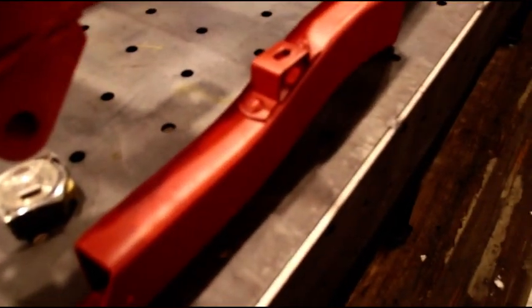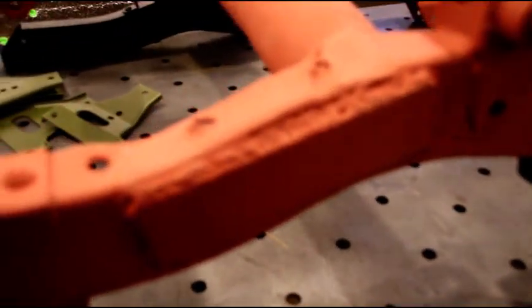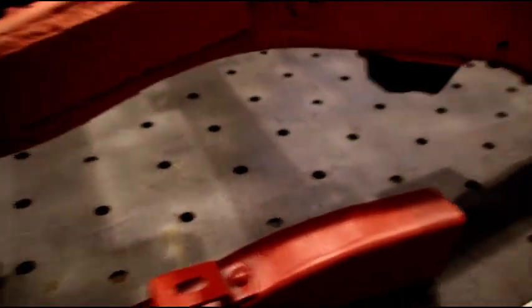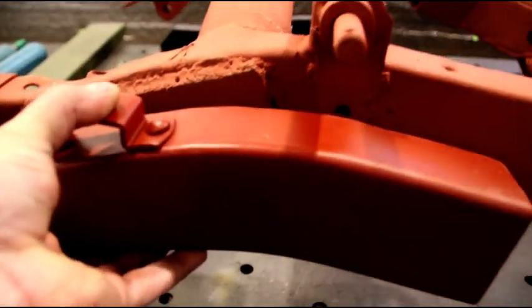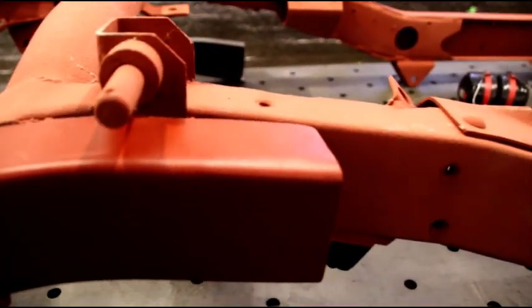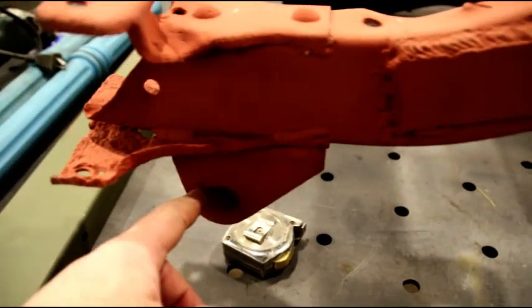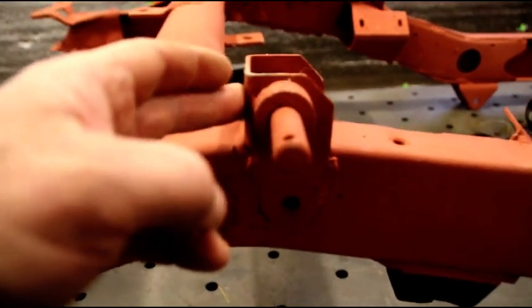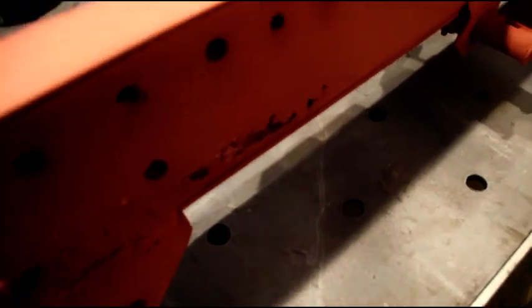Here is the other side frame rail. And you can see the frame is in tough shape on this side. But these are long enough where they come way back to where the frame is good. The spring hangers did not come in yet. We can save this shock mount, and then we'll get into some of this other ugly looking stuff.